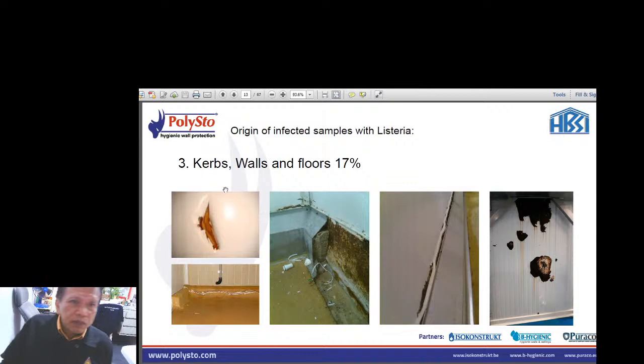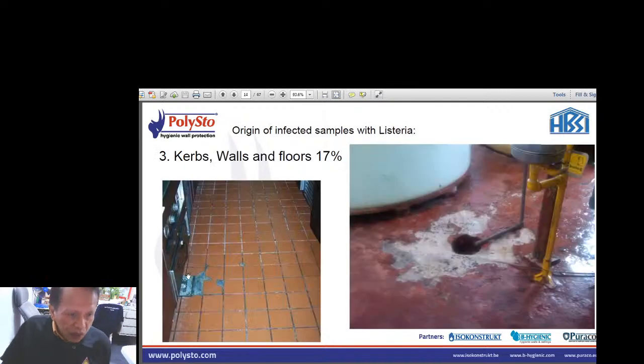Okay, then curves, walls, and floors again. When you see these cracks in the walls and this kind of finish, which has already been eroded, maybe by acids and some other liquids in the factory, possibly your listeria will be hiding in this. They will be present in this.